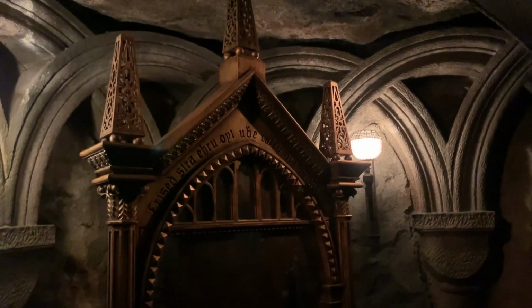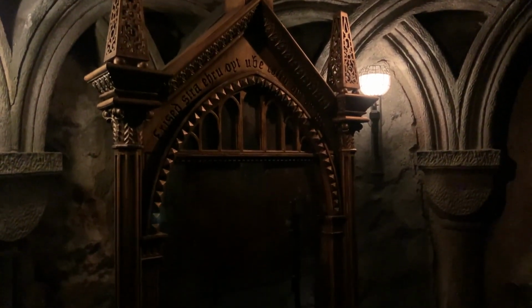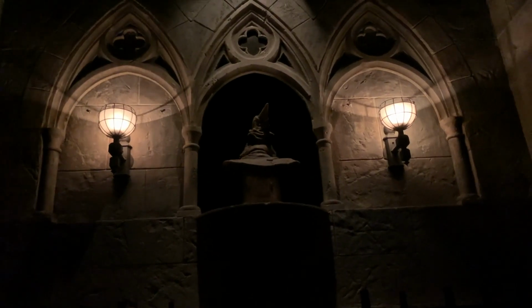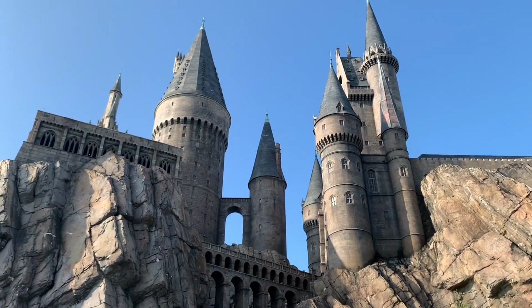You can still enjoy the queue because if I'm being honest, probably the best part about Forbidden Journey is getting to walk through Hogwarts Castle. So if you don't want to ride, just let a team member know that you just want to walk through the queue. It's absolutely incredible.